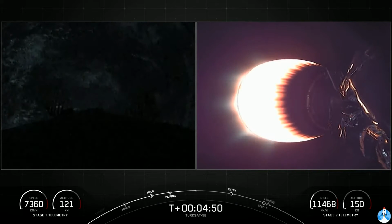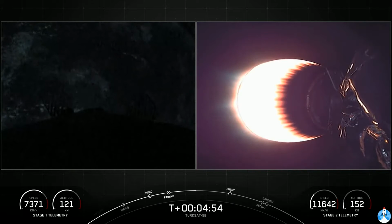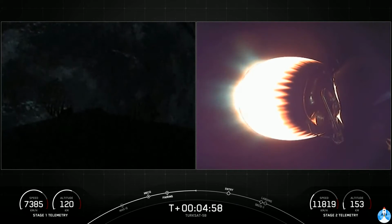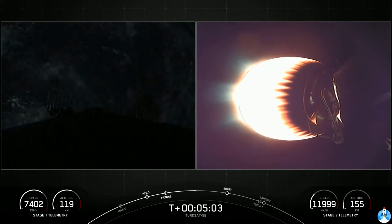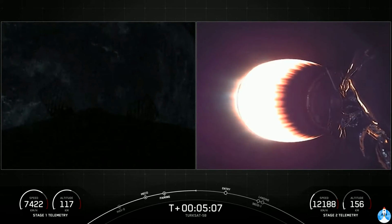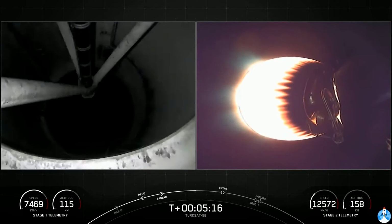You'll see this exhaust start as a circular plume at the bottom from the single engine, then shape into a longer, narrower plume when the other two engines ignite. Reusability is key to lowering the cost of spaceflight, which enables more investments in critical scientific research. The Falcon 9 first stage that is supporting today's mission will perform this entry burn for the third time, having previously supported both the CRS-22 resupply flight to the ISS and the Crew 3 launch just last month.